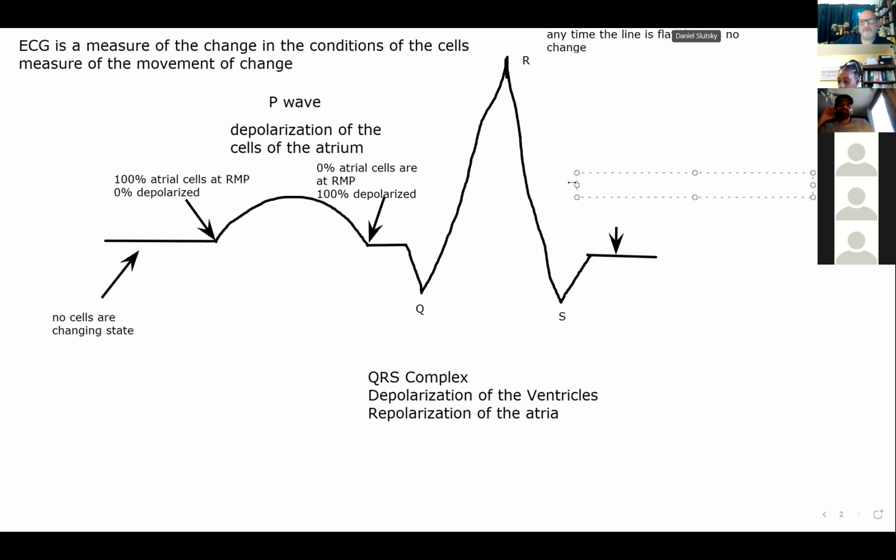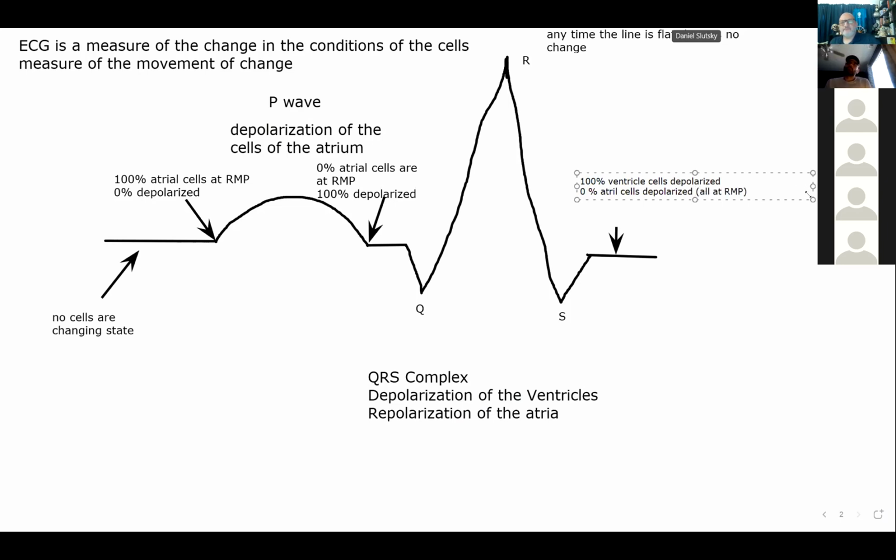Ventricle depolarization is done. So what percentage of our ventricular cells are depolarized? 100. Exactly. 100% of ventricular cells are depolarized. Anything else? What percent of our atrial cells are depolarized? 0. Right, they're all at the resting membrane potential. Excellent. Again, we are at this state where it's not that all cells are at rest or all cells are excited, but all cells are in a state of no change.